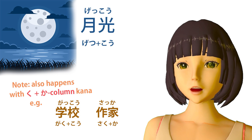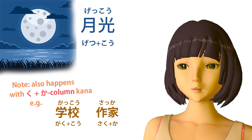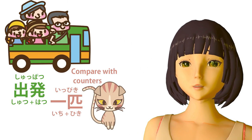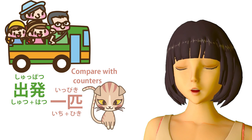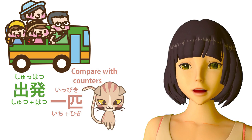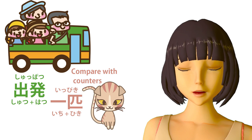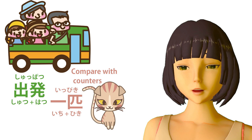It doesn't happen all the time, it does happen most of the time, and the transformation is the same every time. Either it happens that way or it doesn't happen. And if the first kana of the second kanji can't take a ten-ten, then it isn't going to happen. If the first kana of the second kanji is from the ha, hi, hu, he, ho column, just as with ichi, it takes a maru to become pa, pi, pu, pe, po. So, just as ichi-hiki becomes ippiki, so shutsu plus hatsu, which is the departure of a vehicle or something, becomes not shutsu hatsu, but shuppatsu. Shuppai, a mistake, made up of shitsu and hai. It's not shitsu hai, it's shuppai.